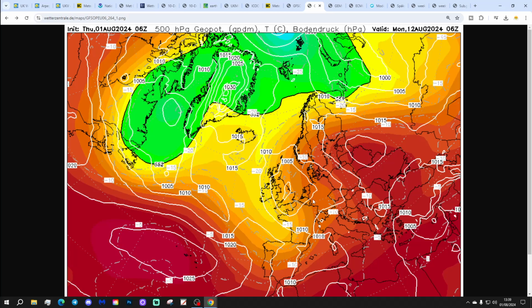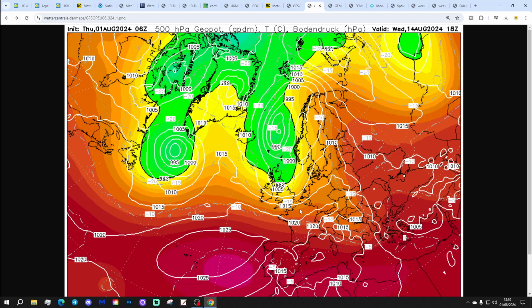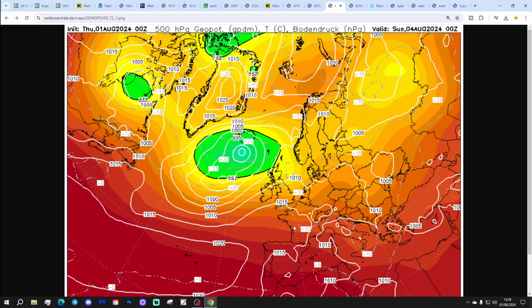So the GFS 6Z has another push of heat and potentially a Spanish plume and thundery breakdown around days 8, 9, 10. There's the upper air temperature there for the 12th of August. Big temperature contrast. That looks like a classic thundery low Spanish plume type setup. Beyond that, the hot conditions get out of the way. We're going to a cooler, showery northwesterly, and then the Atlantic flow keeps on coming up to the 17th of August as far as we get to with the GFS today.